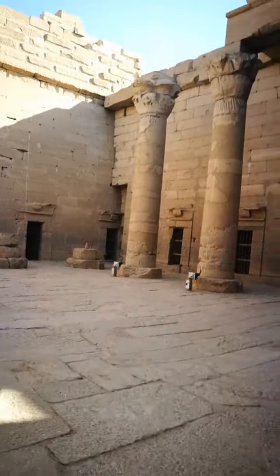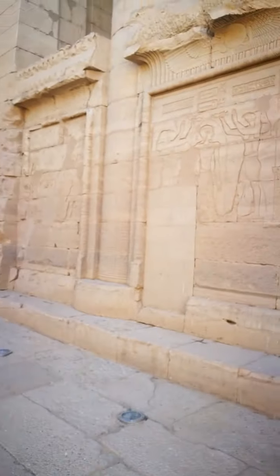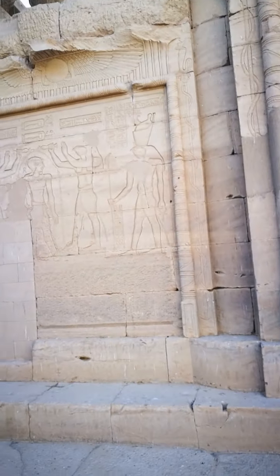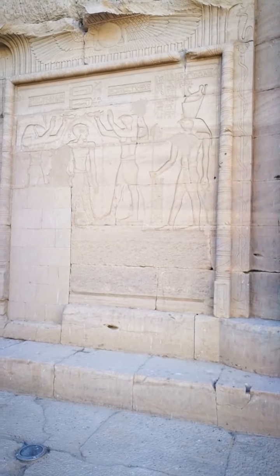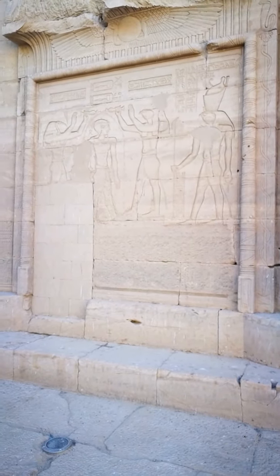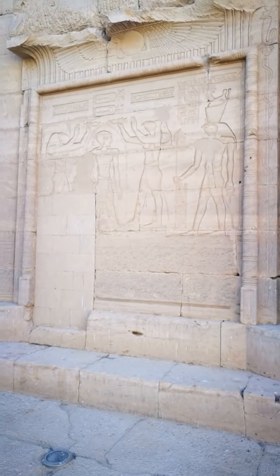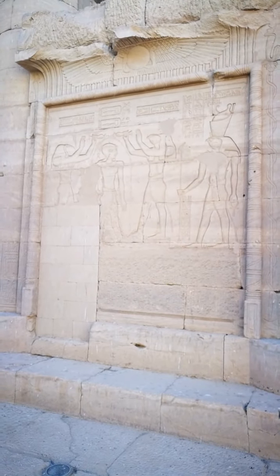Yes, this is the key. They gave him the key of life. They gave him the breath of life. You see the key of life, Horus? Yes, and Ibis was the god Horus, the youngest king it was. So they're blessing him, gave him life, long life.